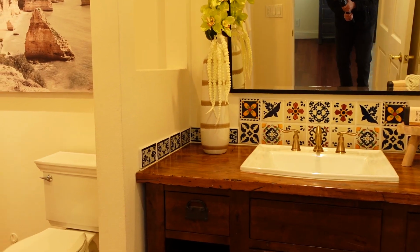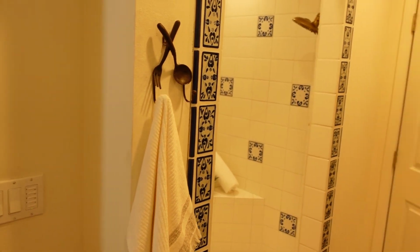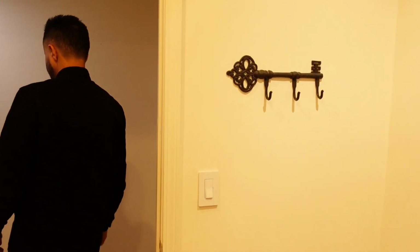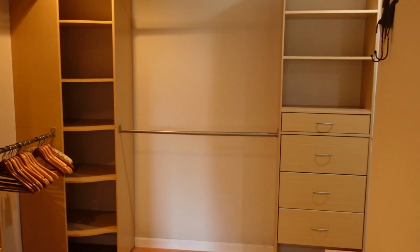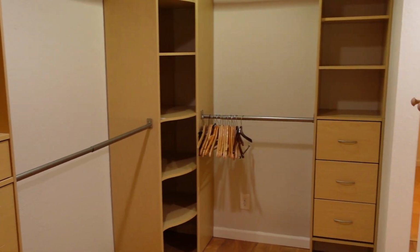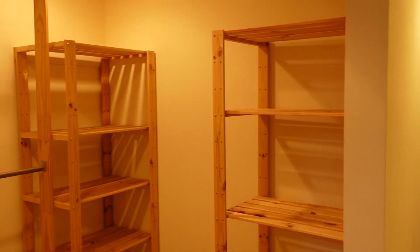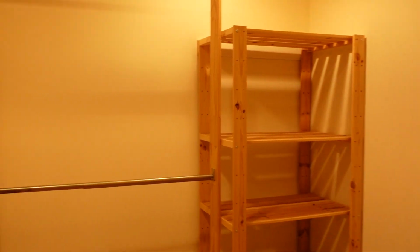vanity, a large shower space, just gives you this warm feeling, and lots of space. So this is one of the walk-in closets. And then this is closet number 2 for this master suite.